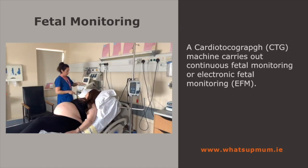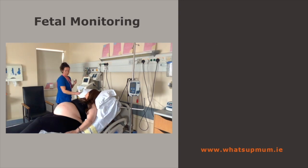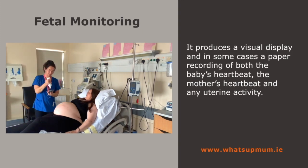A cardiotocograph, CTG, carries out continuous fetal monitoring or electronic fetal monitoring. It produces a visual display and in some cases a paper recording of both the baby's heartbeat, the mother's heartbeat and any uterine activity.